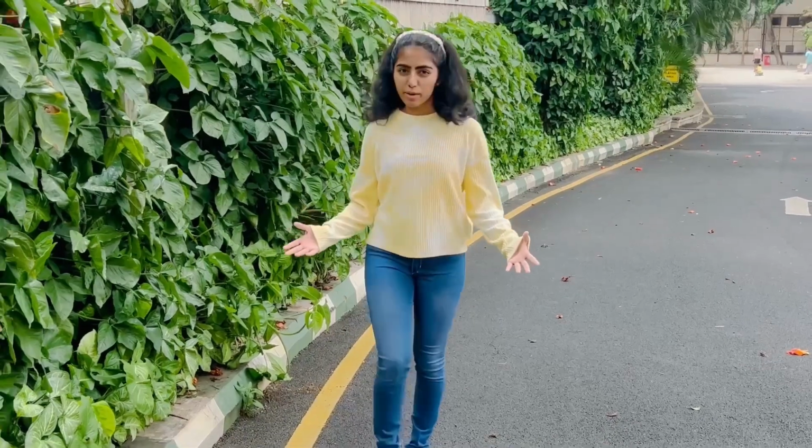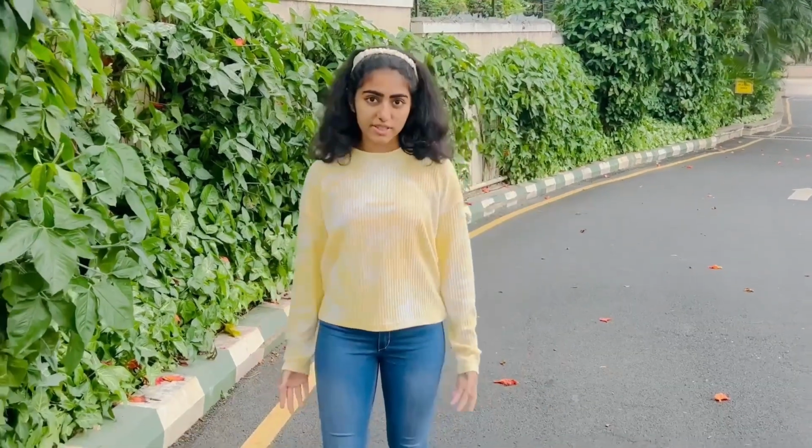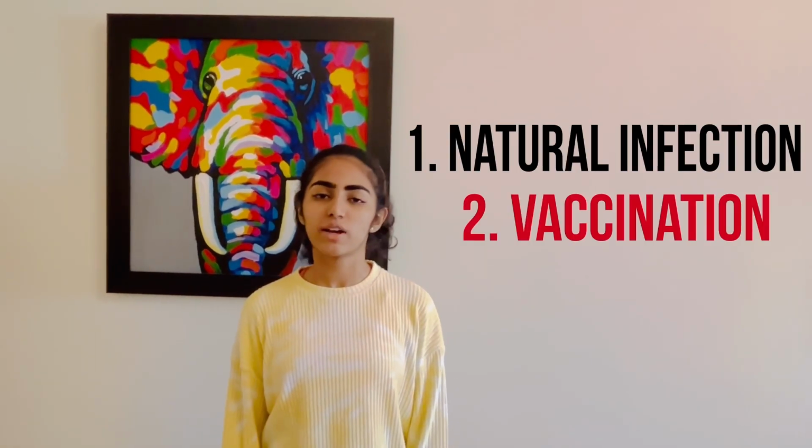Even before the pandemic, vaccines were saving 2 to 3 million lives a year. But how do they work? To understand this, we need to know how our body's immune system functions. There are 2 ways to acquire immunity: through natural infection and through vaccination. Our immune system has 2 lines of defense.